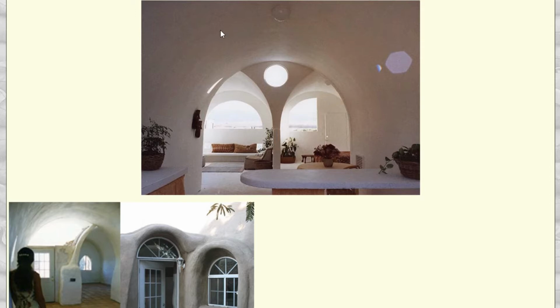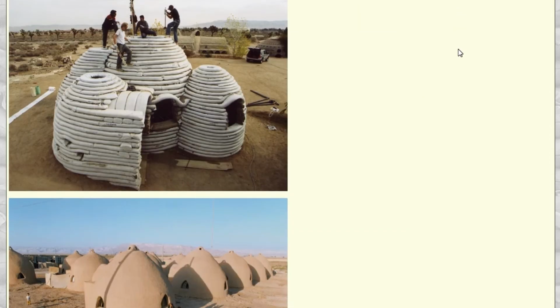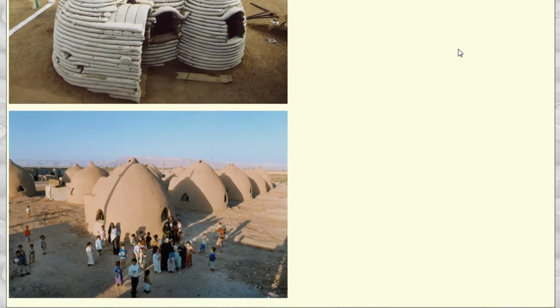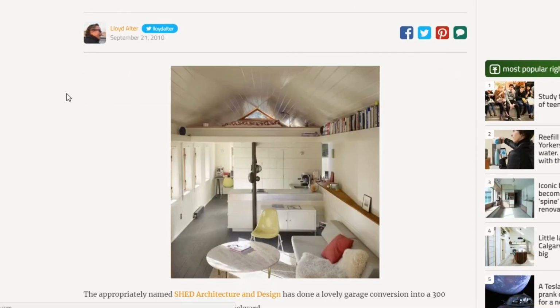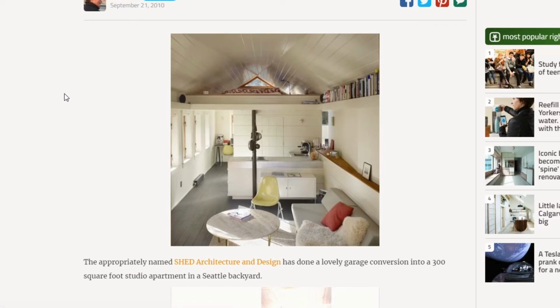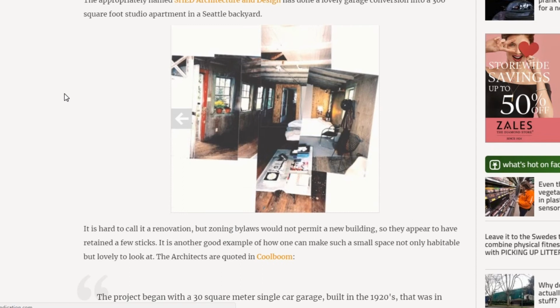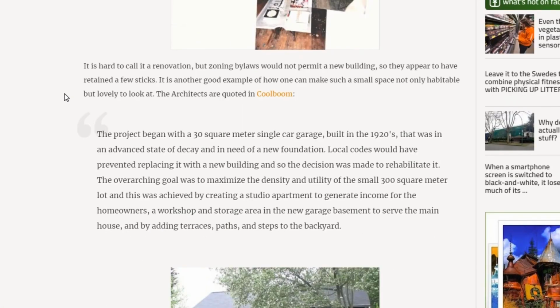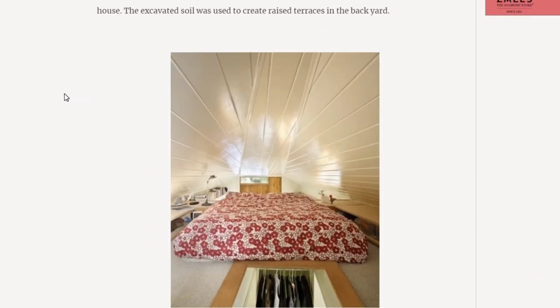You can see on the inside, very nice. They got doors. If you saw the doors up there, very, very nice for that area. Very easy to build, and I can't imagine how long it takes to really get one up, but it can't be that long. So this was cool too. This is just a garage that got turned into a cozy living space, which if you're not gonna park your car in it, is a really cool idea.